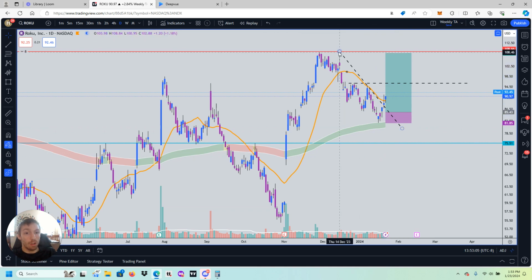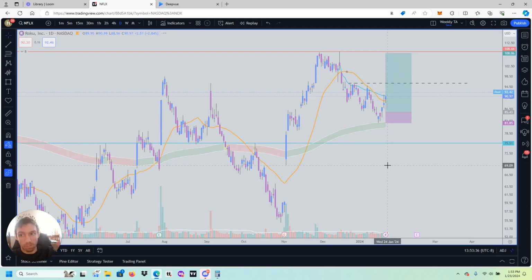I mean, you look here, we broke this downtrend line. I'm guessing, I haven't actually tested it. If we go to volume weighted average price, we are right at the volume weighted average price from this specific high, which after hours, we are above. The volume weighted average price is at $91.38. Right now, after hours, we're at $92.45. So we're actually breaking above that from after hours because of Netflix earnings.